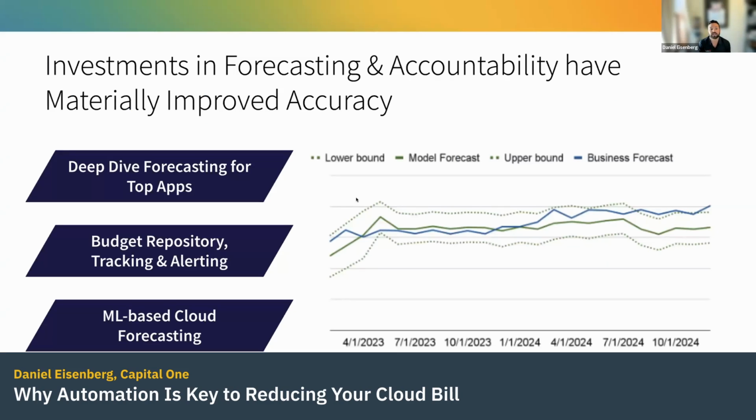Once we have these forecasts gathered, we're now able to load the budgets into our cloud financial management tool and see a side-by-side comparison of actuals versus forecasted budgets. This drives insights into what apps are overspending, and we can then sit down with these teams and talk through optimization plans to help reduce the gap to their original budgets.